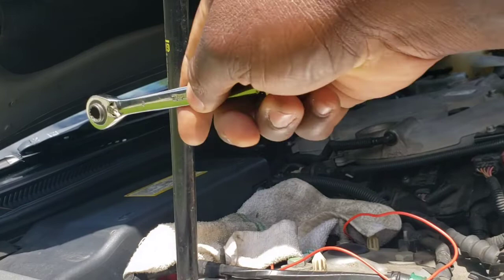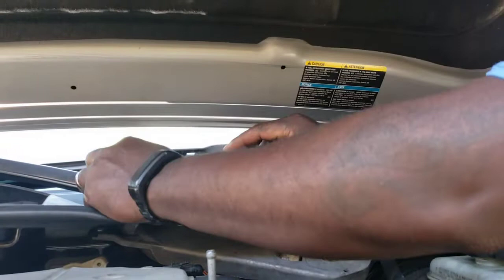All right, guys, so we're back. So now we're going to take this cowl off. We're going to pop these little clips here. These are for the windshield wipers. Pop these clips off, set them to the side.